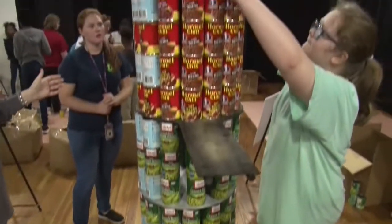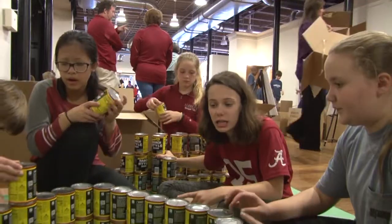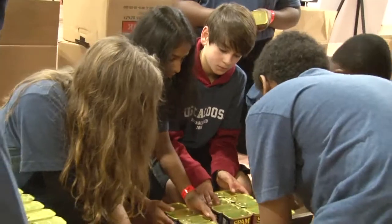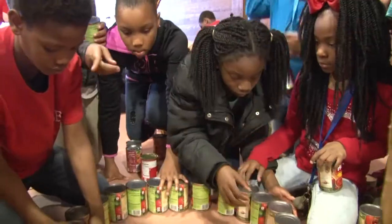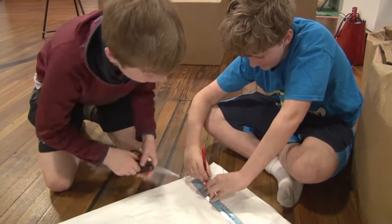Schultz says the event exposes students to a cross-curricular learning experience. We like to think it's a place where they can apply their knowledge into hands-on learning projects, incorporating all the knowledge that they've learned in math, science, and using technology to design these great structures.